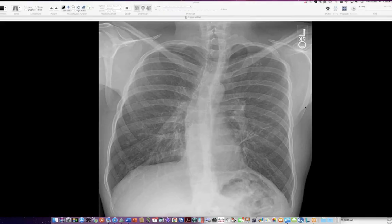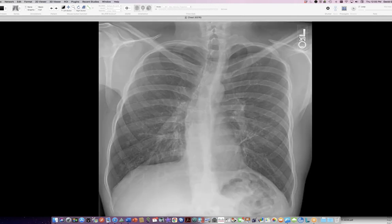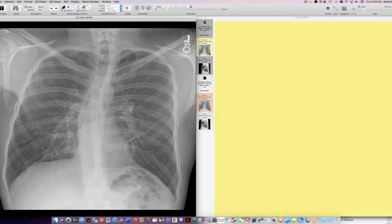So I'd like to show you this radiograph here, which looks maybe just a couple of little things floating around here, a little scar in this location. If we look at a lateral view, we can see that there is bronchial wall thickening corresponding to that left basal stuff. So it looks as if there's some lingular disease here, some bronchiectasis potentially.